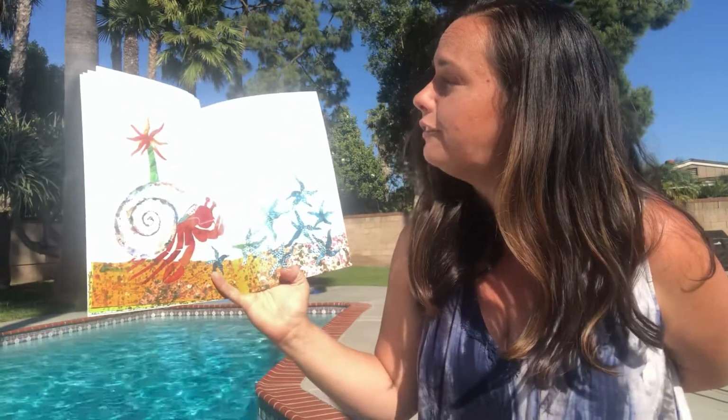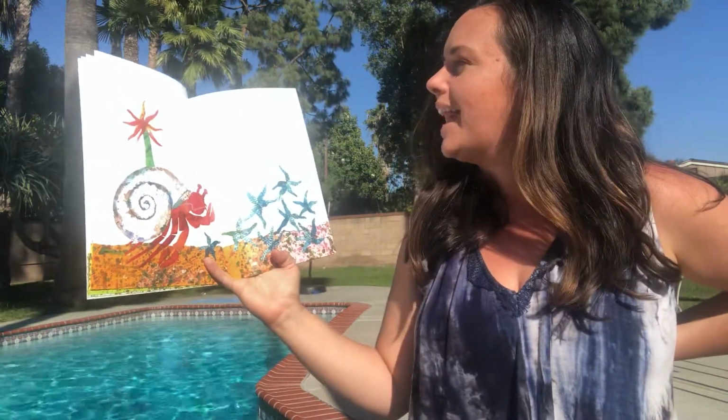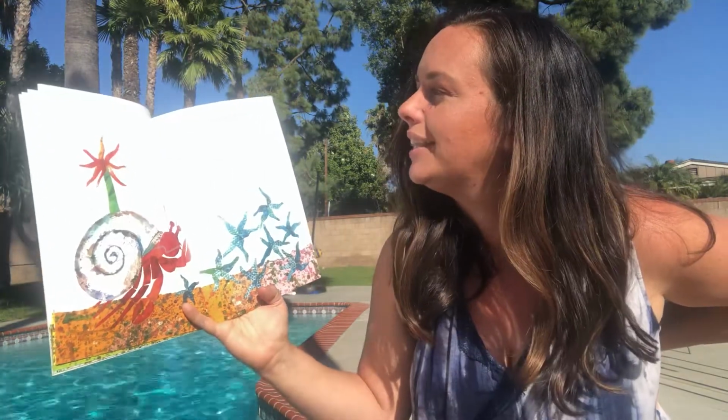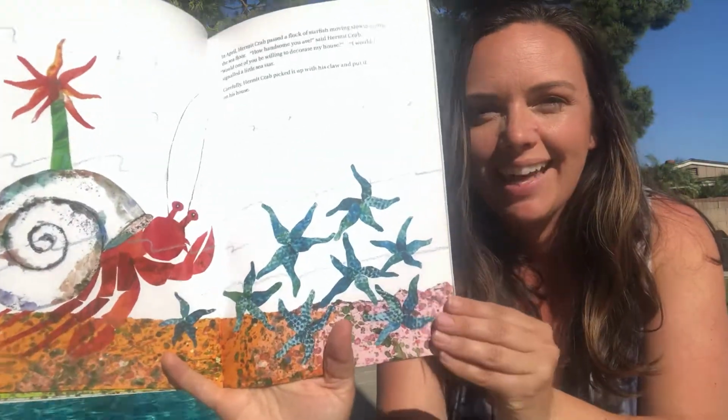In April, Hermit Crab passed a flock of starfish moving slowly along the sea floor. How handsome you are, he said. Would one of you be willing to decorate my house? I would, signaled a little sea star. Carefully, Hermit Crab picked it up with his front claw and put it on his house.